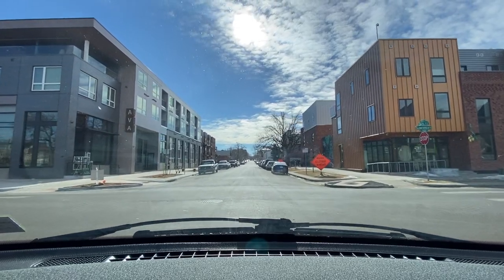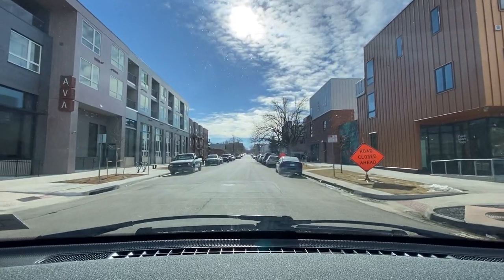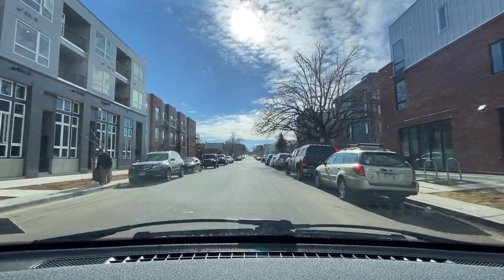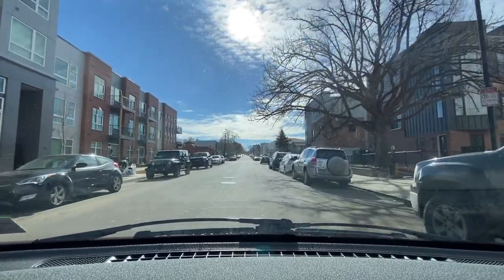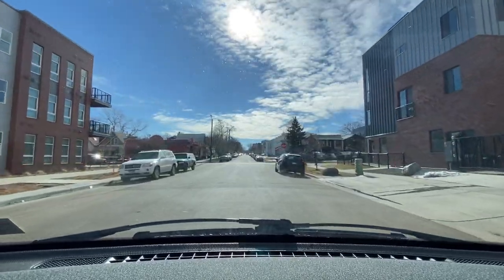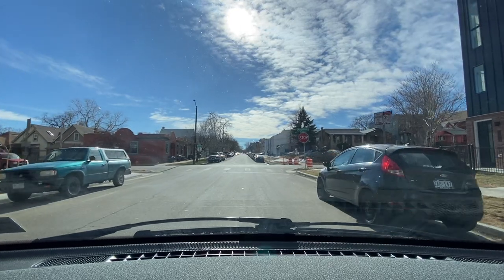We're at 26 and Lawrence. We had a little tent. Wow, an encampment of a bunch of tents out there, guys. Let's spin the block and see what's going on there, because we're right near downtown and there's a whole encampment right around the corner from downtown.